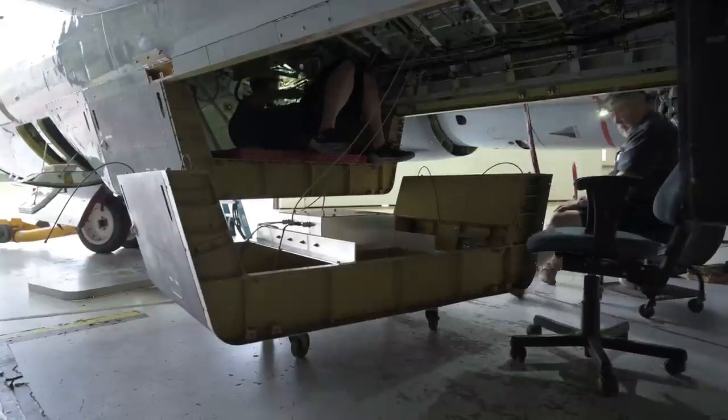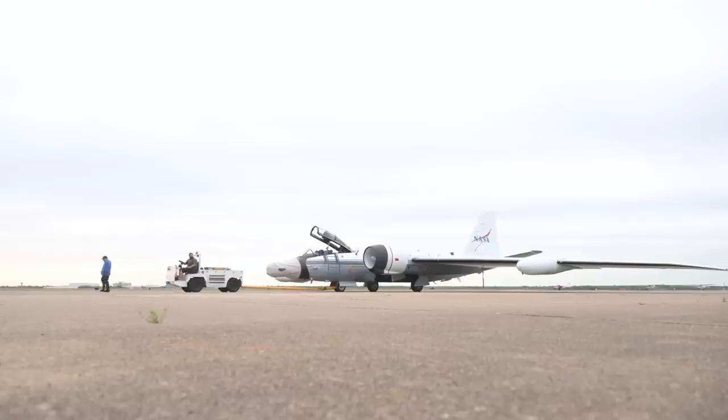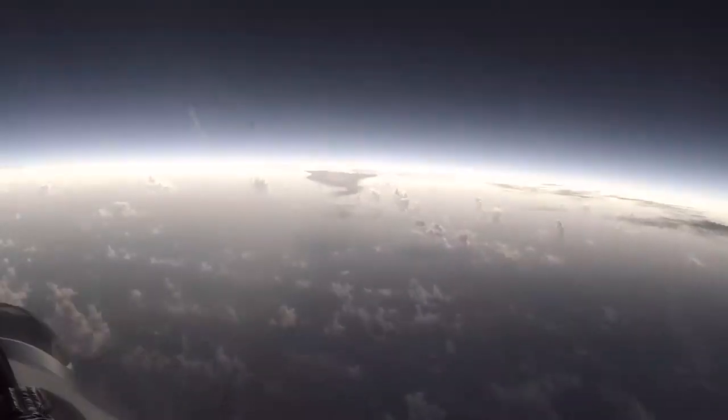Sometimes GPS systems can be adversely impacted because of certain perturbations or variations in the ionosphere. Using this experiment, we can characterize and understand how changes in the solar radiation can impact some of these technologies that we rely on in our daily lives.